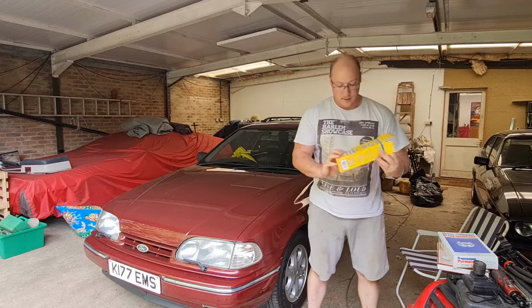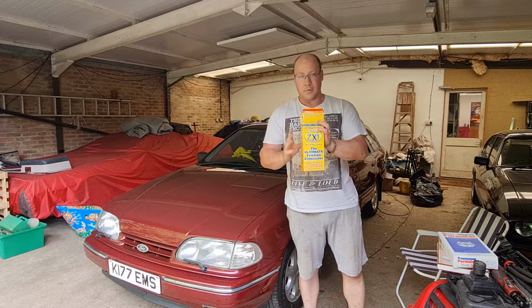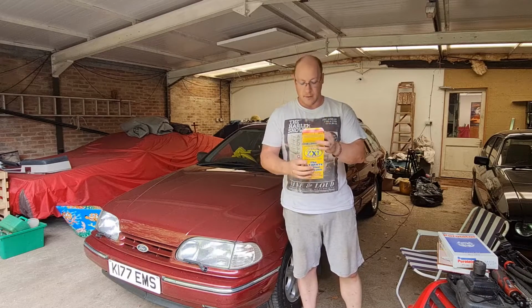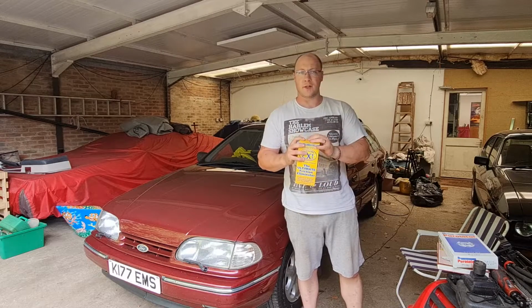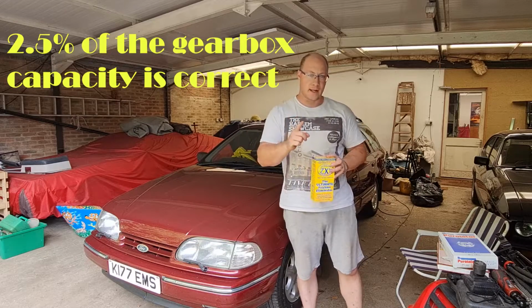Now I've also got some of this ZX1, which has been in the engine before, but we're actually going to use a little bit of it in the gearbox this time as well. When I do the oil on the gearbox, you can use it up to, I think it's a 2.5% ratio to the amount of fluid that goes into the gearbox. I will check that and let you know.